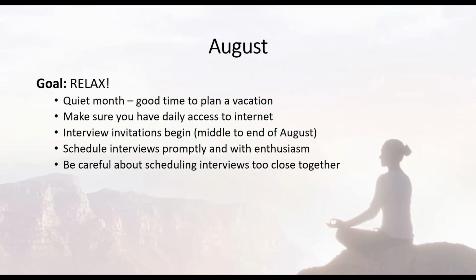August is a nice month because it's your month to relax. It's quiet, so it's a good time to plan some downtime or vacation. However, you want to make sure that wherever you go, you have daily access to the internet because interview invitations do begin in the middle to end of August. They'll trickle in at this time, but they do start.